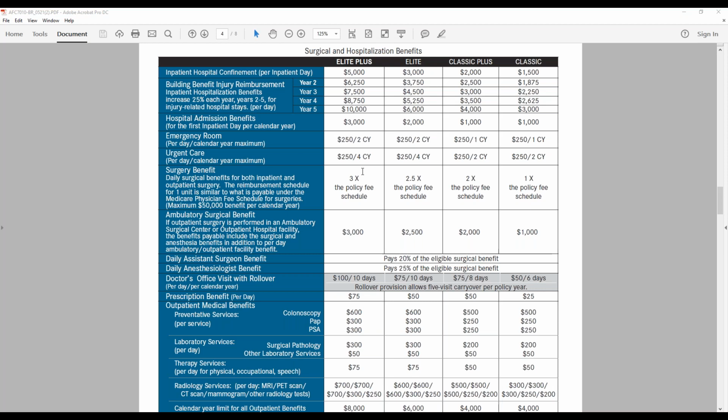We also have the ambulatory surgical benefit, which is $3,000. So if they go to an outpatient facility or ambulatory care facility, they'll receive $3,000 for going there. And then the assistant surgeon and anesthesiologist are 20 and 25% of the eligible surgical benefit.